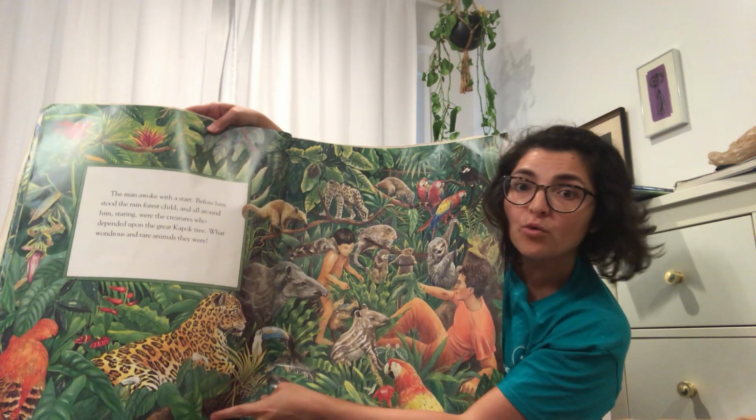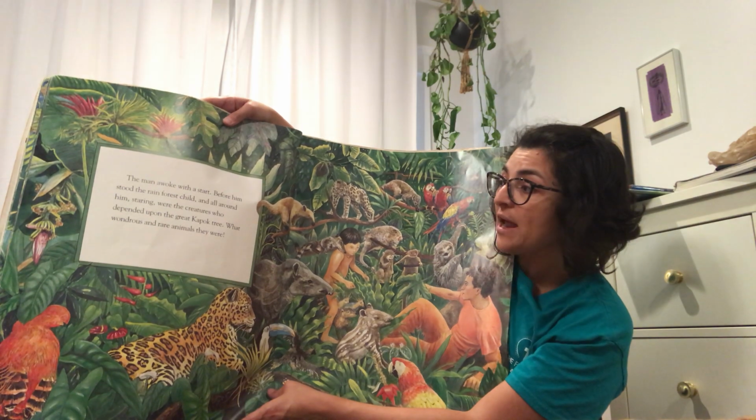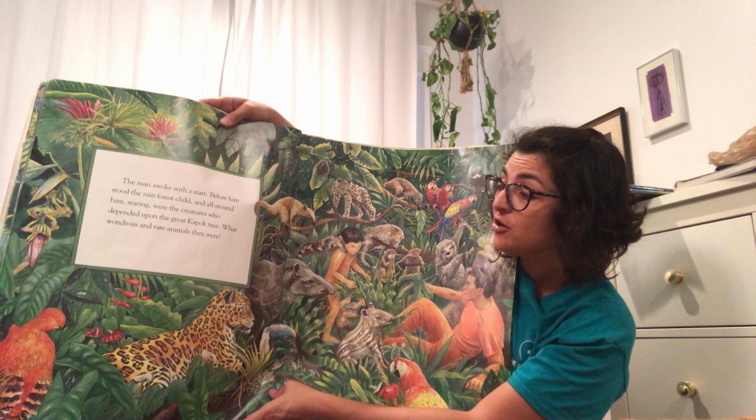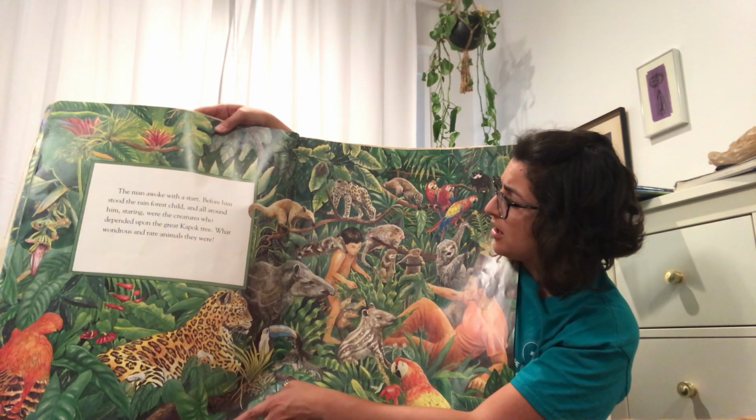The man awoke with a start. Before him stood the rainforest child, and all around him staring were the creatures who depended upon the great kapok tree. What wondrous and rare animals they were.